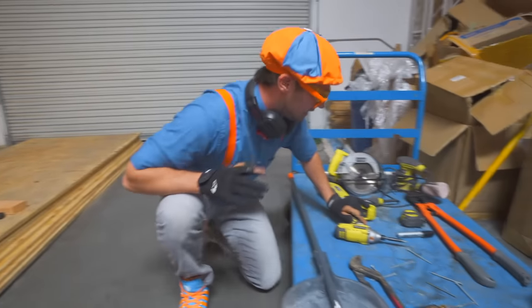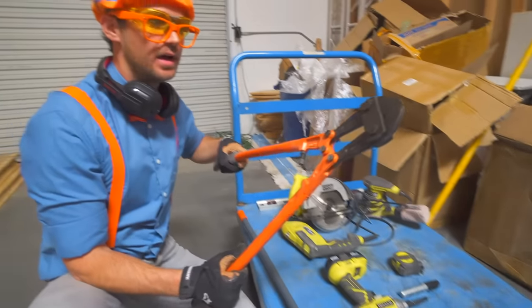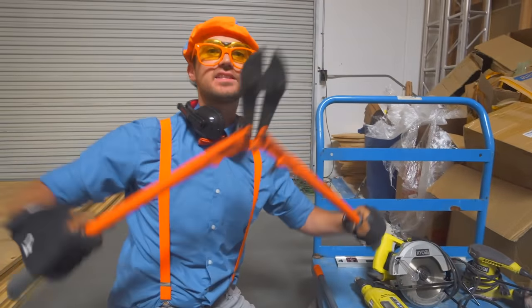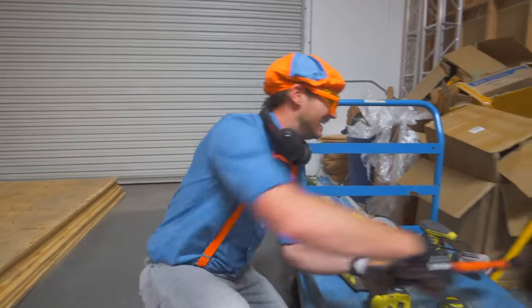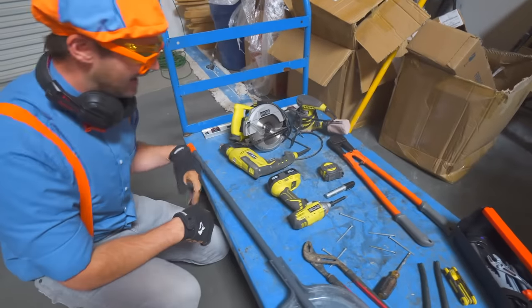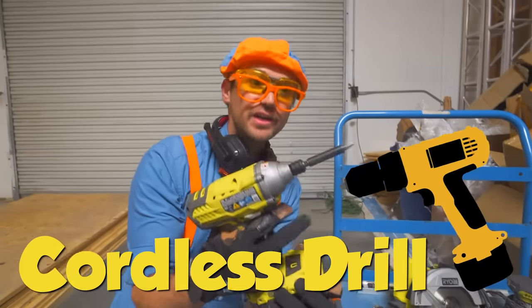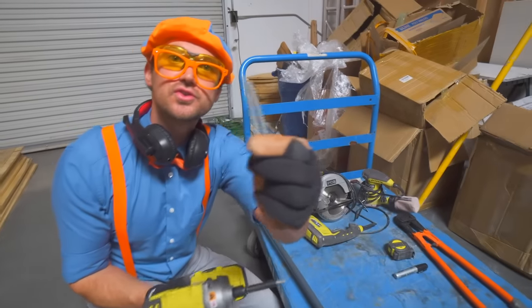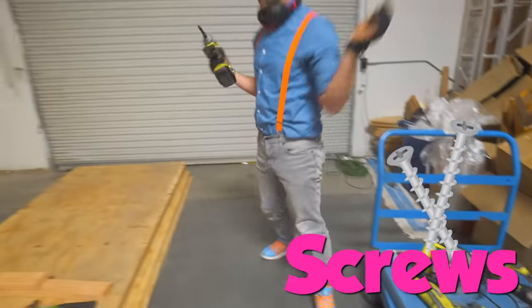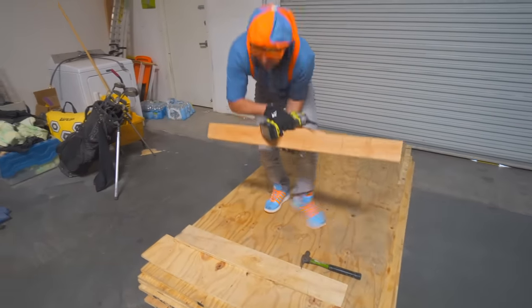And then, we need a drill and a screw. Do you see those? Yeah, here it is. Oh, wait a second. This is bolt cutters. This isn't what we need. Okay, what we need, yeah, right here. The drill, the cordless drill. Whoa! And then, two screws. Perfect. So we have everything we need. So, let's move all this stuff back down to here.